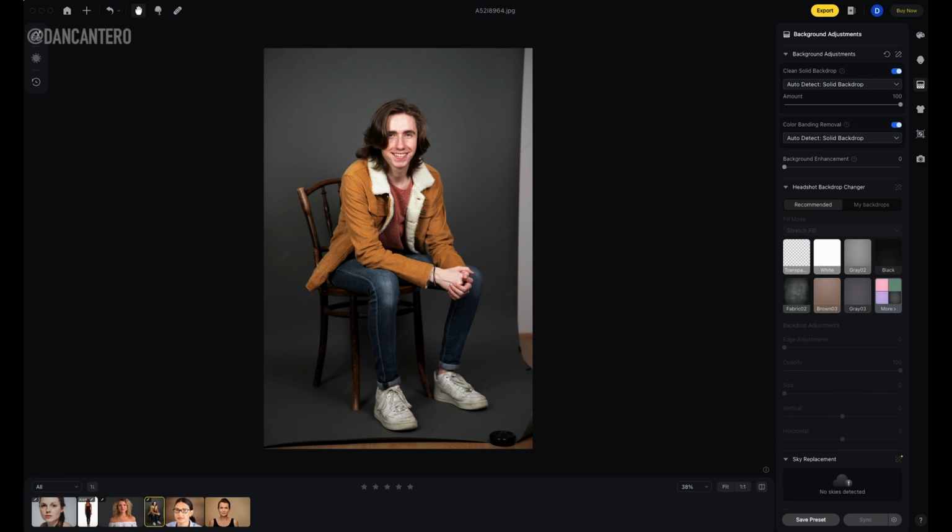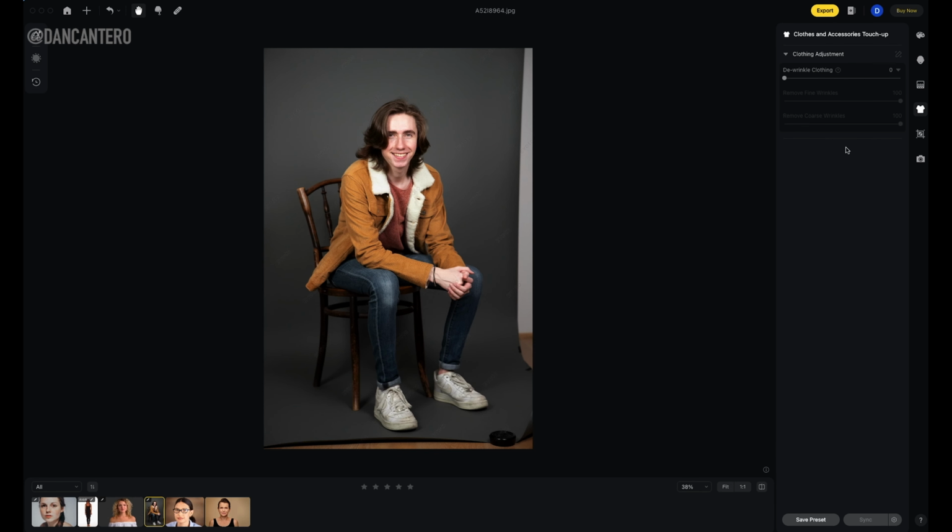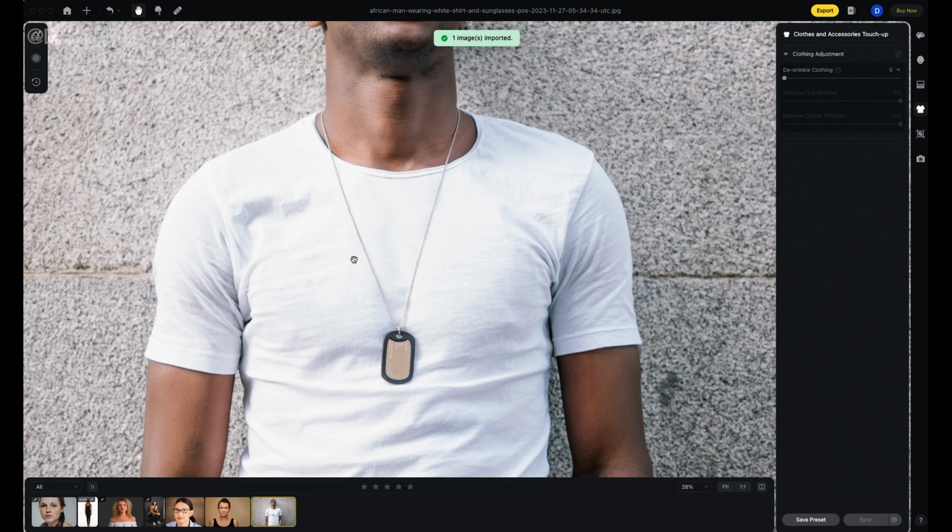Okay, so next we're going to be working on clothing, and we do that by clicking on this icon here. And I don't have a photograph to show you this one, so I'm going to import a new photograph. I wanted to do this so that you can see how easy it is to add additional images to Evoto. All you've got to do is simply grab your new image and drag it over to the screen, and it will import the image for you.